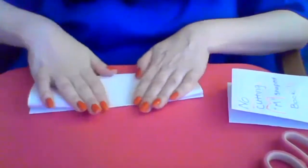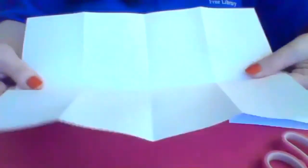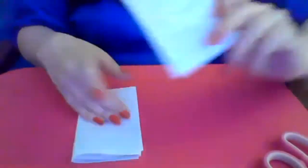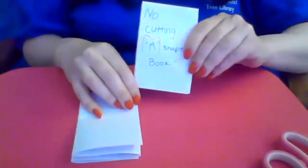Now, I heard someone refer to this as a burrito fold, which I think is just kind of fun because you can imagine all your burrito items right in the middle there. So when you have that, you're going to take it back up like this, back into the hot dog, and then you're just going to fold it like an accordion. And there you have your 6-page booklet with no cutting or glue involved. Pretty cool. I'm going to show you another variation on this right now.